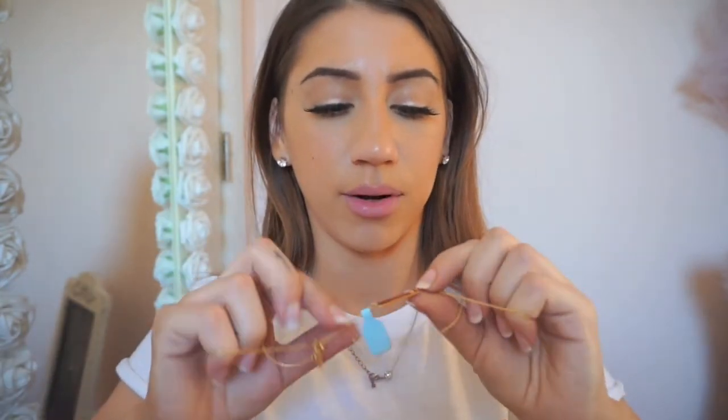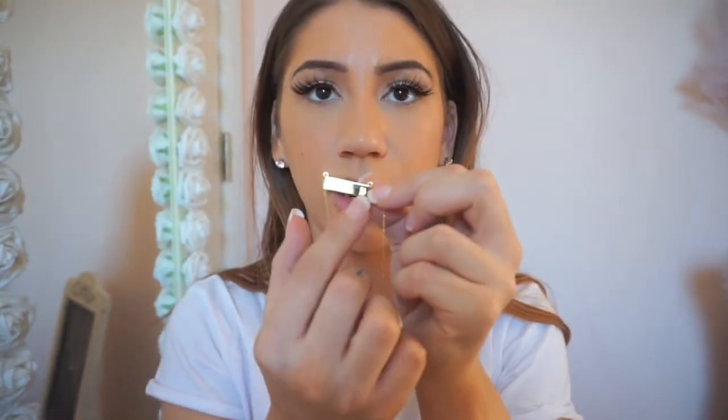Anyway, this is a just gold-plated necklace, and you're not going to be able to see it on camera because I know my camera won't pick it up, but on this side right here, wait, you could kind of see it. It's a very small B for Brianna. That's pretty. I got these really pretty earrings.